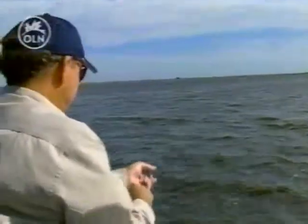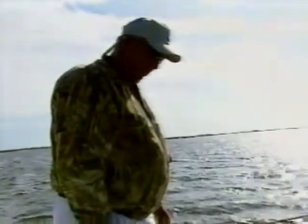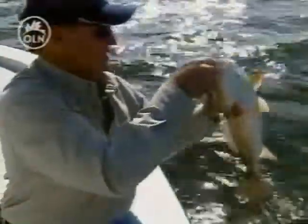Better than your last one? He didn't know he was hooked there for a minute. He's about like that other one. I mean, he's a good fish. He is a dandy. Oh, that's a good one there. Look at this guy. Look at him down there. I mean, that is a dandy redfish. Whoa, look out. He still wants to fight. We're going to catch him again. Still trying to fight.